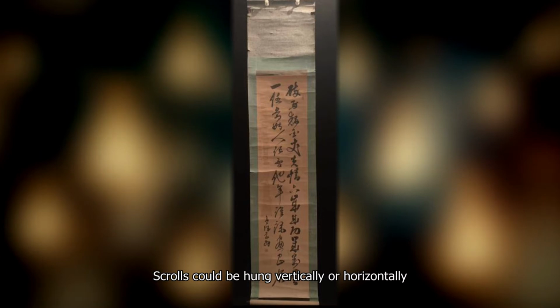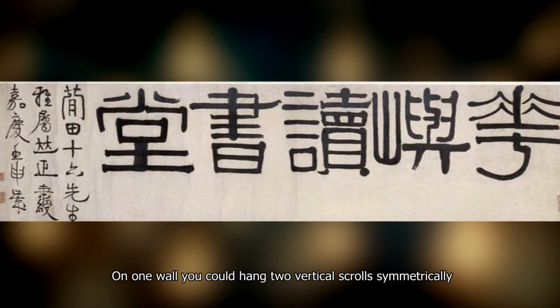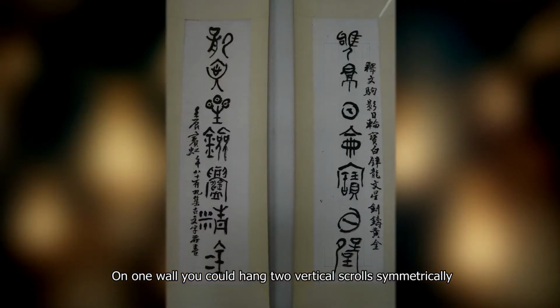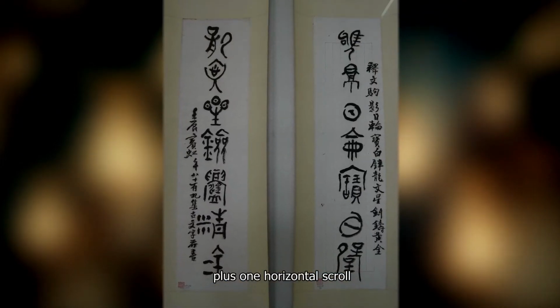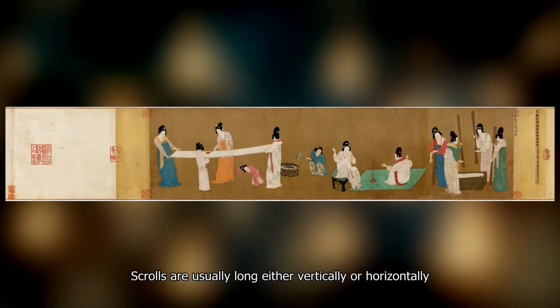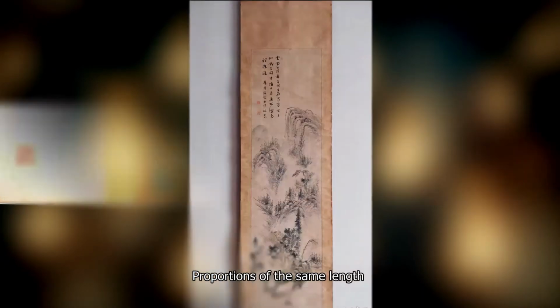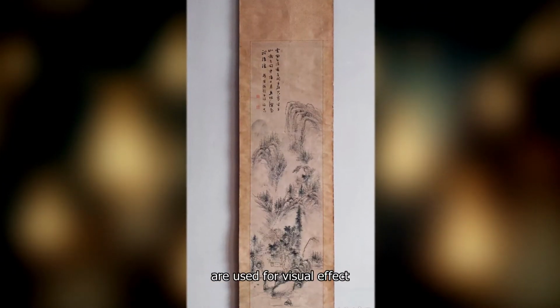Scrolls could be hung vertically or horizontally. On one wall, you could hang 2 vertical scrolls symmetrically, plus 1 horizontal scroll. Scrolls are usually long, either vertically or horizontally. Proportions of the same length are used for visual effect.